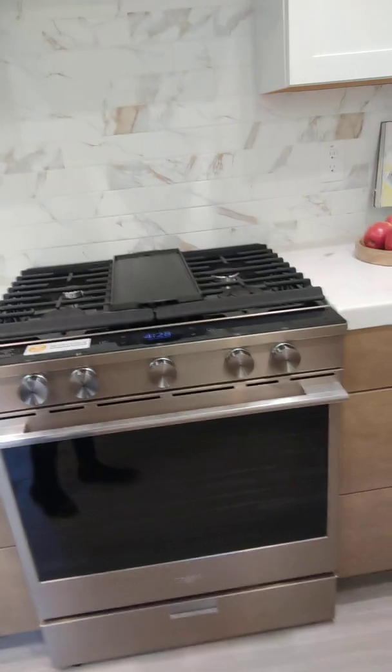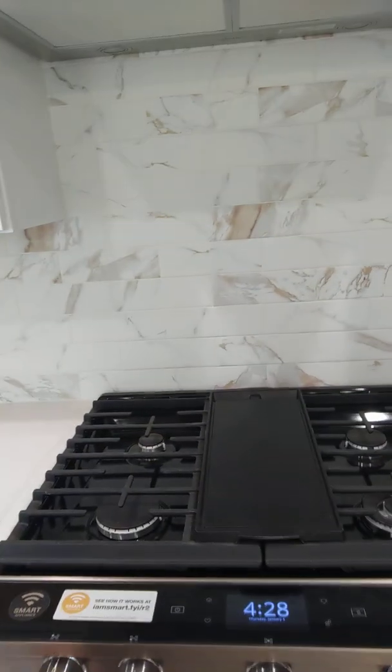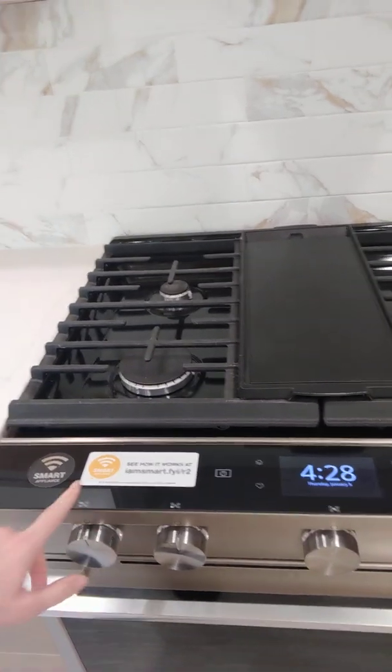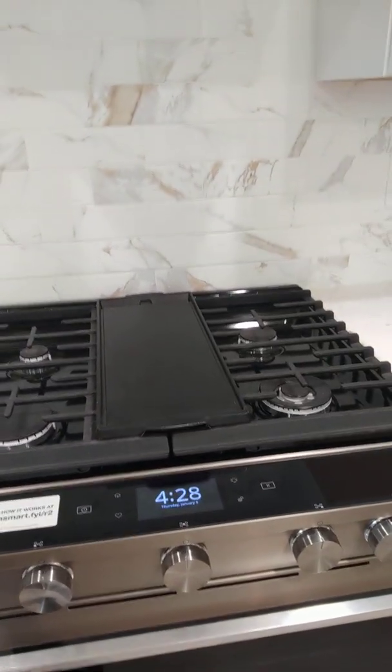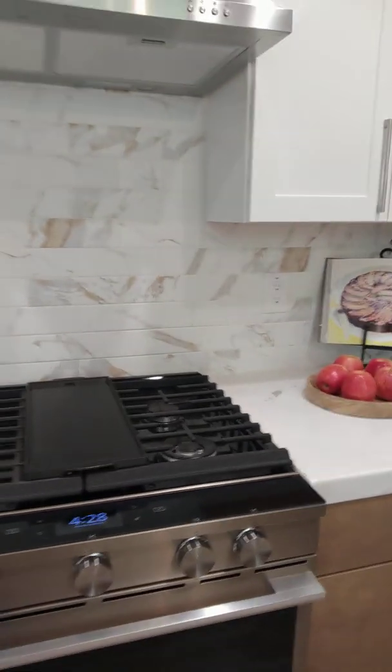And then we've got brand new stainless steel appliances, gas range, yay. And we've got the vent hood up here. And you can see that this is a smart appliance, so you can control that stuff from your phone. So if you want your oven to turn on before you get home and heat everything up for you, you can tell it on your phone, which is like super crazy Meet the Robinsons sort of stuff, and makes me feel like we're in Back to the Future, which I think is awesome.